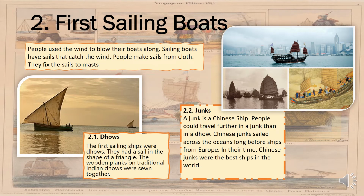The first sailing boats: people used the wind to blow their boats along the sea. So sailing boats had sails that catch the wind, and people would make sails from cloth and fix their sails to masts. The first sailing boats were called dhows. Dhows were the first sailing boats. They had the shape of a triangle, and the wooden planks on traditional Indian dhows were sewn together.